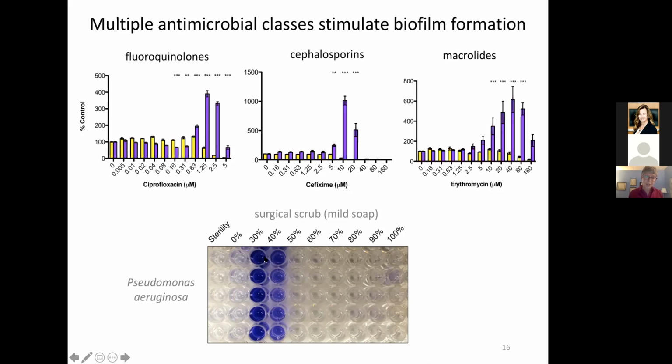So you can imagine this is happening in, for example, the sinks in a hospital, right? Because people are washing their hands and you have dilute soap going down into the drain. So this organism, again, is notorious for growing in the plumbing in ICUs, for example.